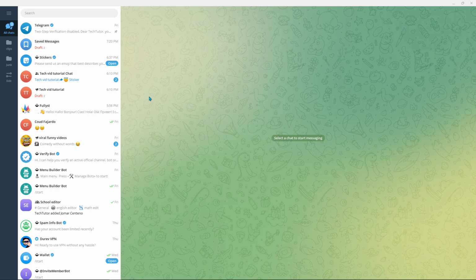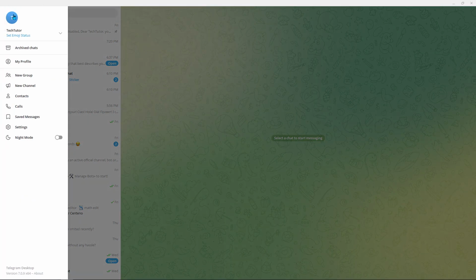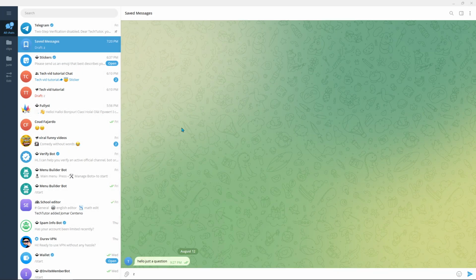To get started, open the sidebar, click the three horizontal lines in the top left corner to open the main menu. Right near your profile options, you'll see an option labeled Saved Messages with a little bookmark icon. If you use it frequently, right-click the chat and select Pin to Top so it never gets buried under your other active conversations.